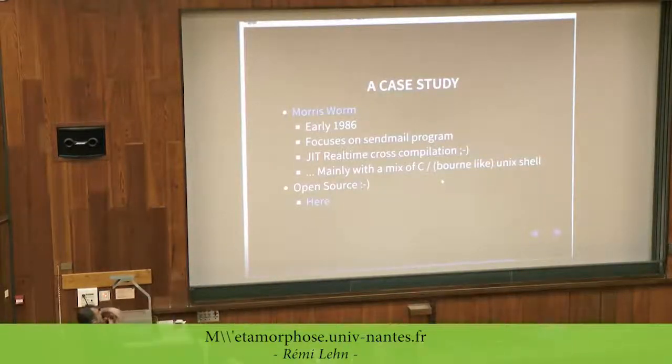As a case study, the proposed demo is to demonstrate a piece of software, the Morris worm. The Morris worm is an internet worm from 1988, focusing on the sendmail program, which is a mail transfer agent, and it uses just-in-time cross-compilation. In fact, the source code of the Morris worm was C. The demo is starting.